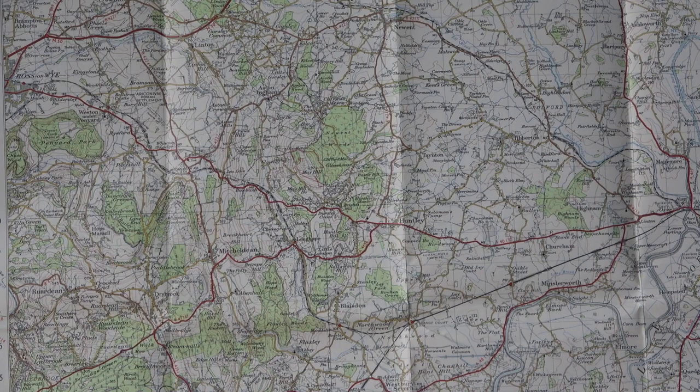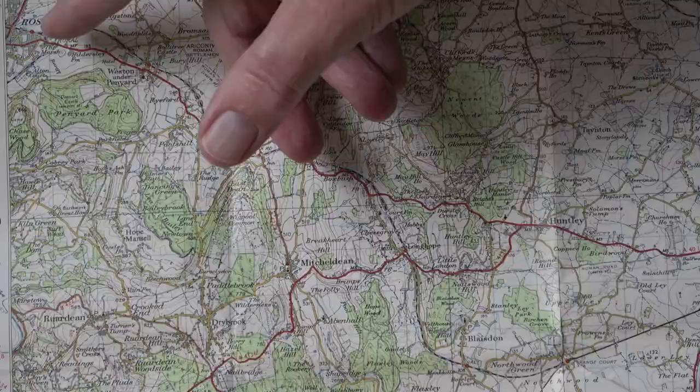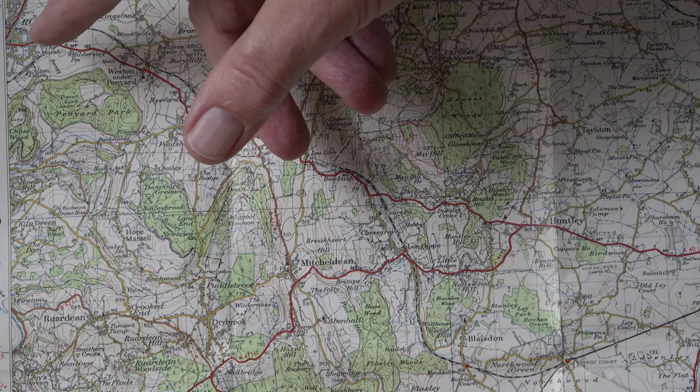This is what we're looking at today. It's the Gloucester South Wales line there, and we're looking at the branch line which went out to Ross-on-Wye, where it met up with the line coming from Monmouth. And the idea, I believe, at some stage was to carry on then up into the Midlands. Didn't quite get that far.